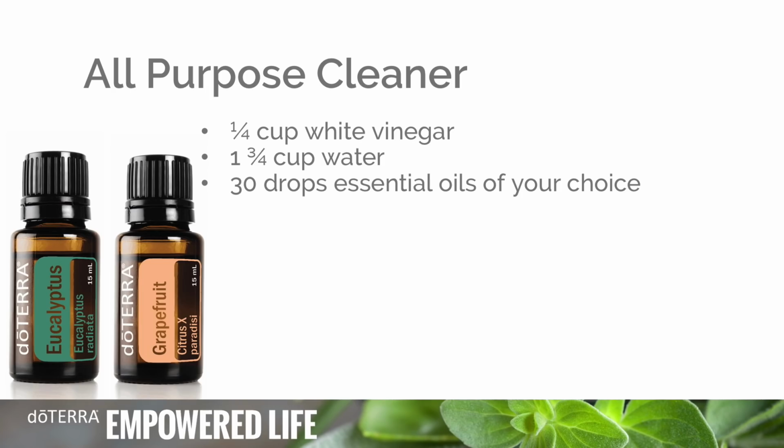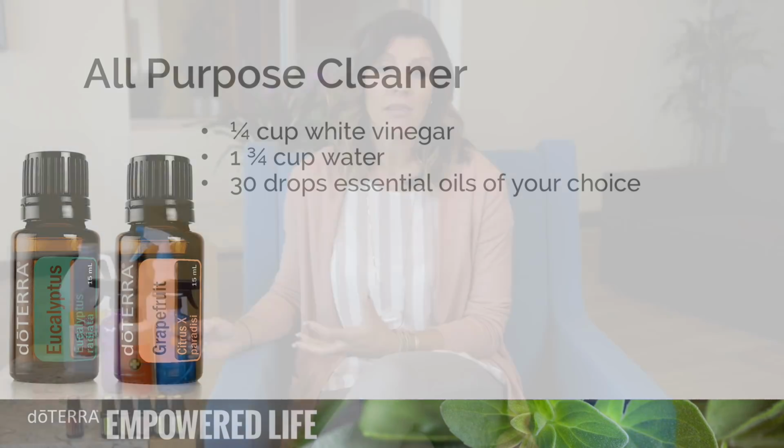You get to customize this all-purpose cleaner. I love the citrus oils because of their surface cleansing benefits and also the benefits of these essential oils for our health. And so I usually stick with one of those citrus oils. My favorites: lemon, lime, wild orange, bergamot, any of those are great. And you can put 30 drops in there and then shake that before each use because it's going to have the tendency to separate, that oil and water.